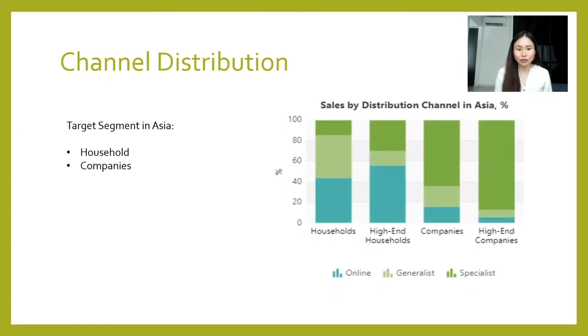It provides more of a human touch to the phone, and the customers will be able to know of any in-store promotion provided by the telco. Moreover, they will have more options, as they will be able to compare the different phone features and prices. Likewise, the preferred channel for companies is specialist, as they will be able to provide a customized service and online technical support.